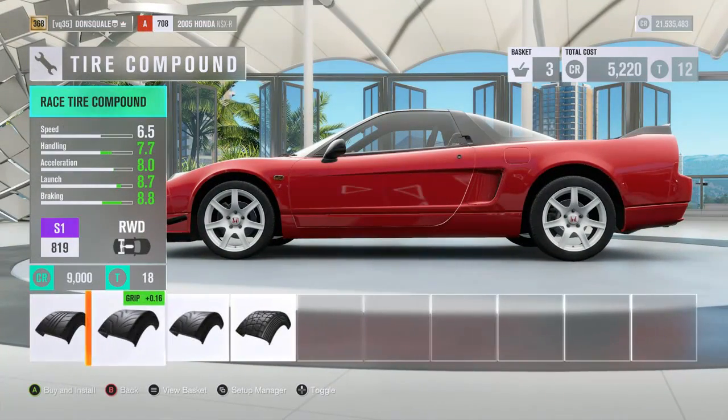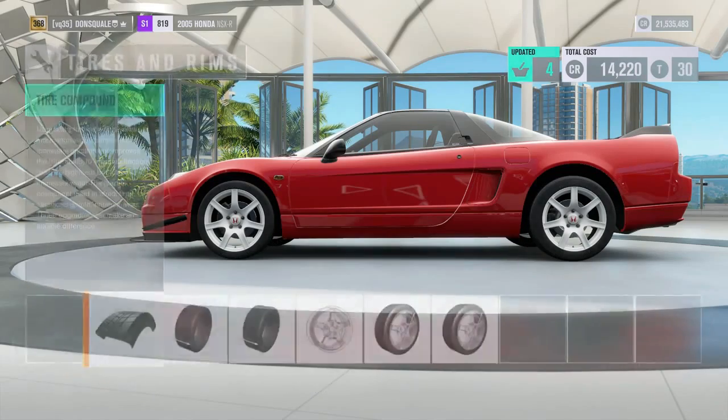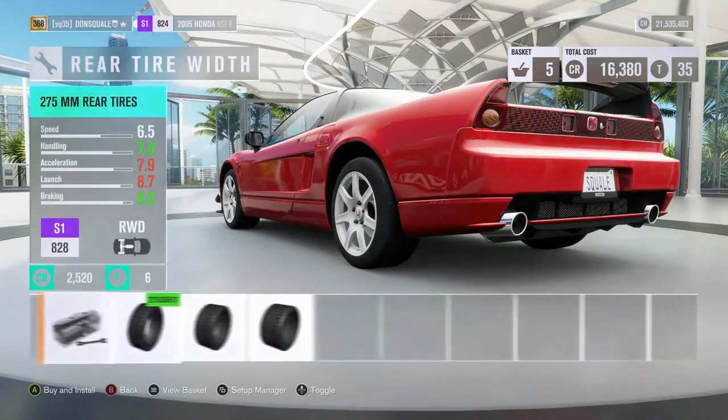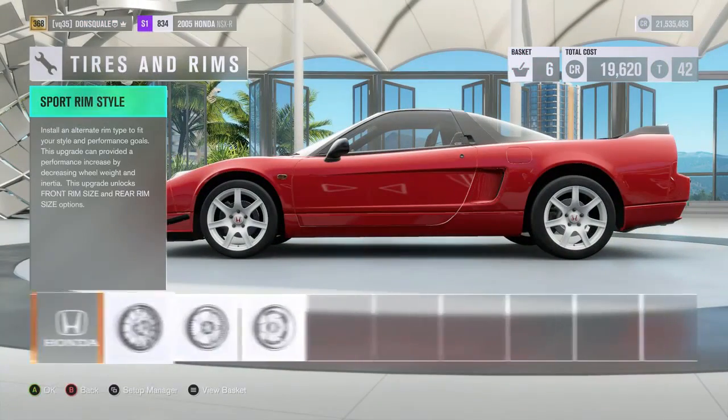And now comes the tire. Since we are going to be doing a track setup for this one, I do want to put a race tire compound on here. We're not going to be drifting it. This thing is solely going to be for race purposes. Probably max it out around the S1 class. See if that's something that's doable.